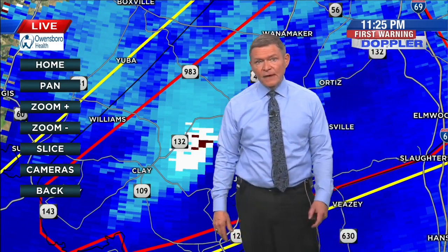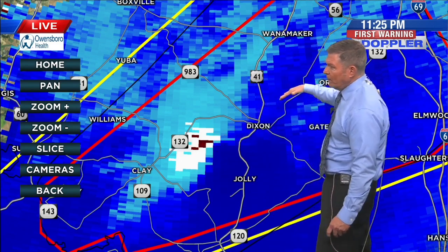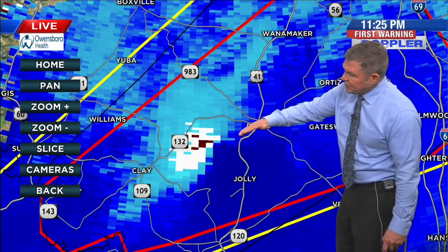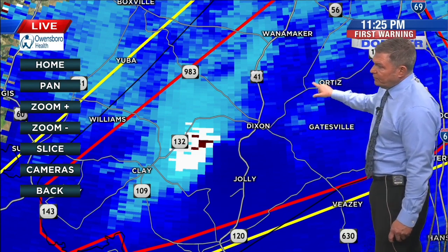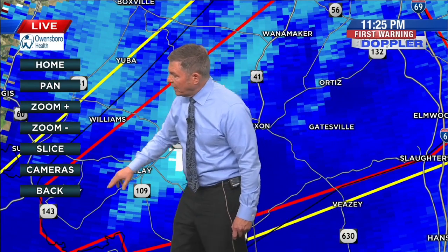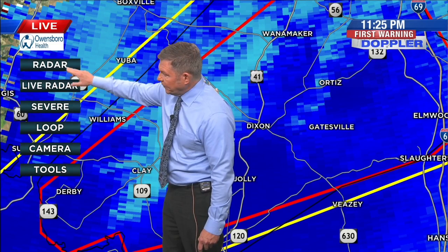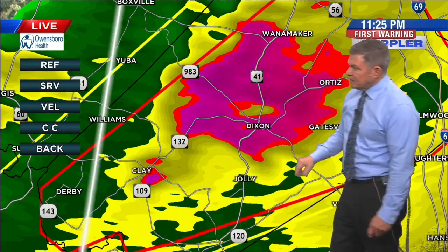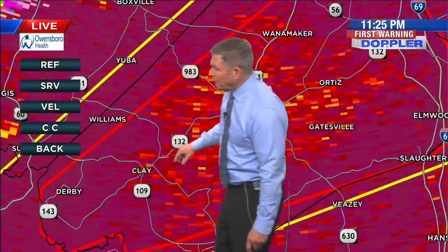We know the atmosphere is capable easily of producing tornadoes tonight. So there is concern here in Webster County of a tornado that may be heading up very close to the Dixon area, and then it's going to continue right through the heart of Webster County, going up towards Ortiz and then crossing Highway 41 there. But this is the tornado warning that we have in effect for Webster County, and in particular the Dixon area right now. We'll look at this on reflectivity real quick. This is kind of embedded within all of that rain, but at least with the correlation coefficient, we're not seeing anything debris-wise.